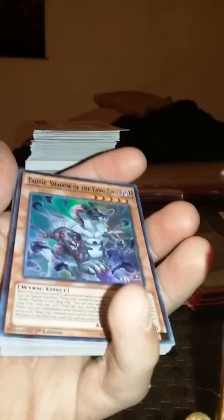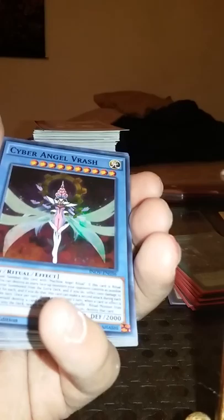Nice, though. The Phantom Knight's Rank Up Magic Launch. Teoti, Shadow of the Yang Zing. Cosmo Troopers. Number 81, Superdreadnought Rail Cannon Super Dora. Cyber Angel Vrash. Magispecter Supercell. Tomb Magician. Oopsie. Sorry, I do not own a tripod, so this is the best trick I get, I guess.